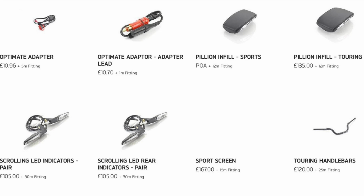The sports screen, frustratingly, there isn't a picture, £167. I may get this at a later date. They don't really offer much in terms of wind protection, but they do tend to finish off the front of the bike nicely. They make the instrument binnacle look a little bit better, so yeah, probably. So that's another £167 on that.